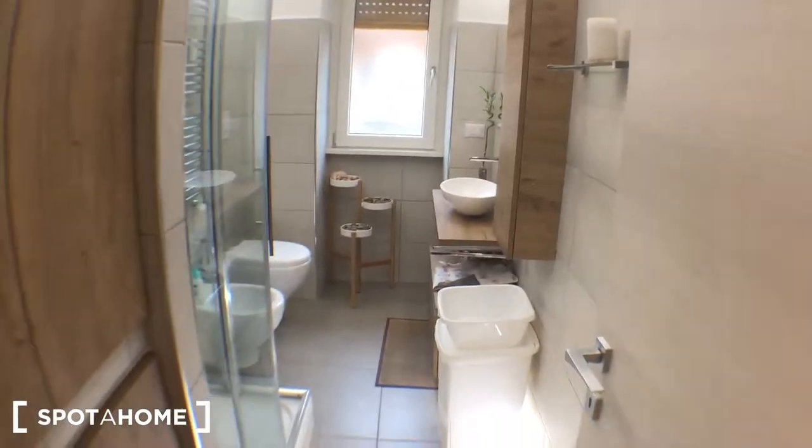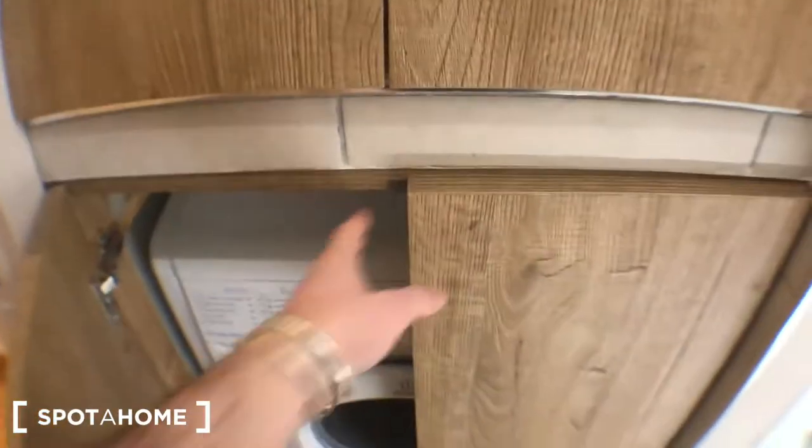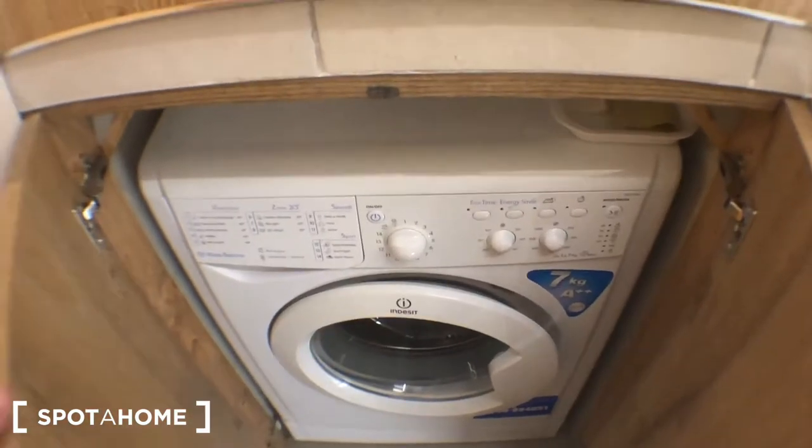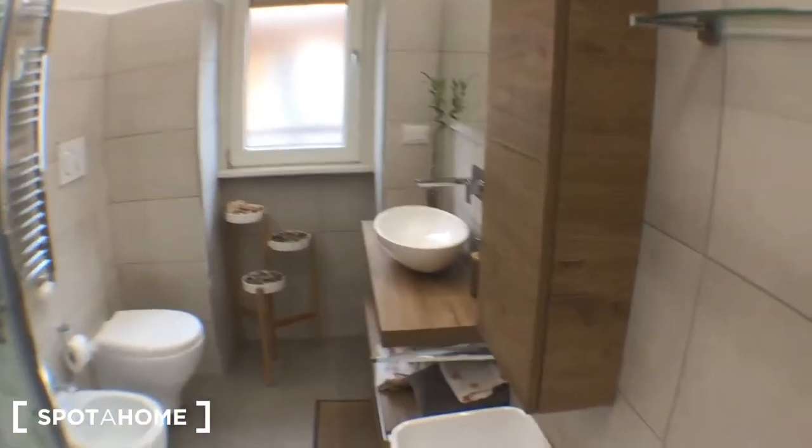Amazing bathroom. Everything here is brand new as well. And you have these compartments with cleaning stuff here. You can find the iron right there. Down here, we have the laundry machine, and you can move to the bathroom here.